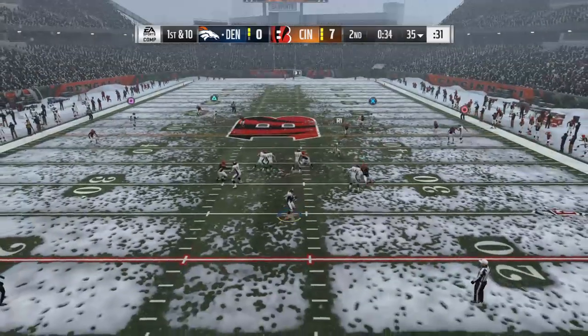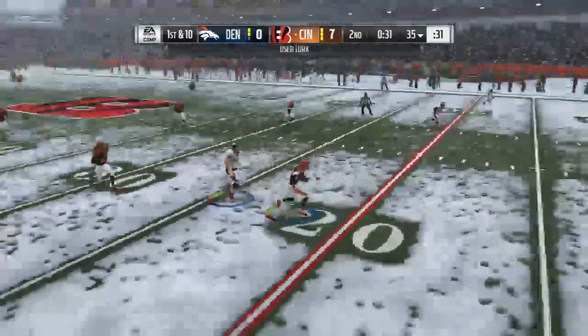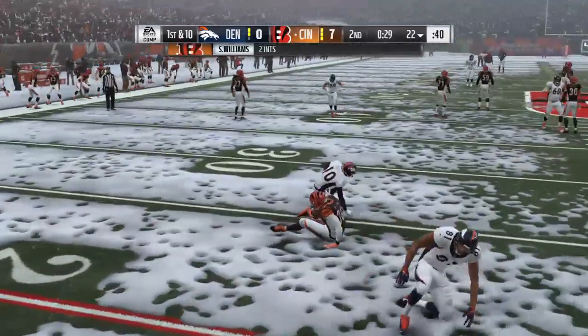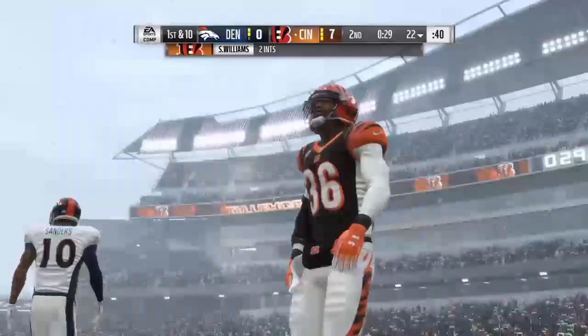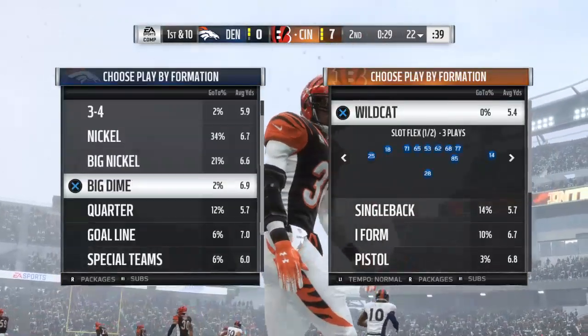Keenum now on 1st down. He's going to launch this thing way downfield. And his pass is intercepted for the 4th time today. Picked off at the 22. And they're going to take over right there at the 22-yard line.